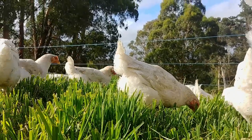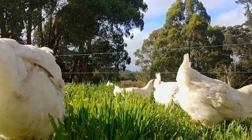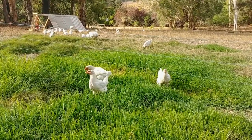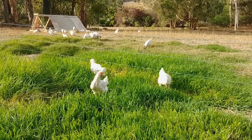Once the chickens had had a week to get used to their new home, we decided to let them out in the afternoons to free range on the property. Fortunately, in the evening, they returned to sleep in the enclosure so we could shut the door on them and keep them safe.